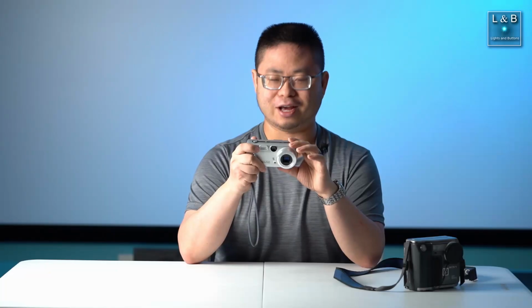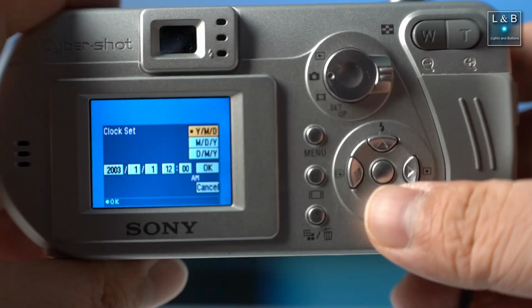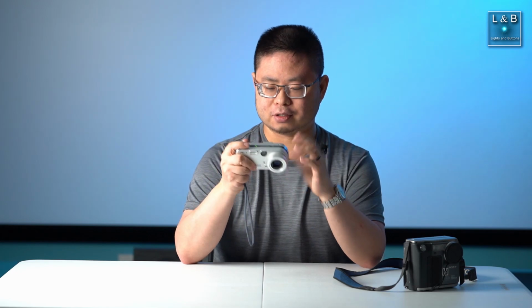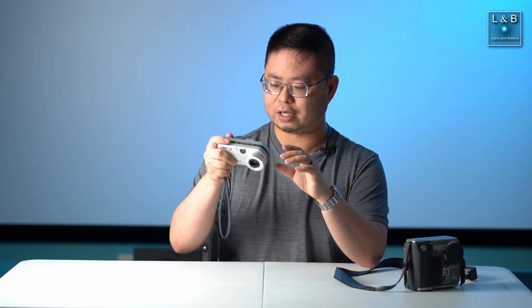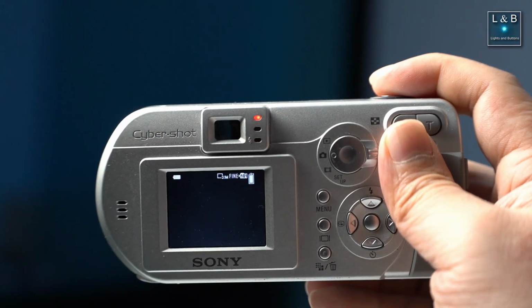All right, so let's turn on the camera. You got that nice early 2000s Sony sound. And if you haven't set the clock yet, it's going to prompt you to do that. I'm going to hit cancel. And then as I said before, this sensor has malfunctioned, so I can't really take any useful pictures from it. It'll see a little bit of light, but everything is all distorted and or blank.